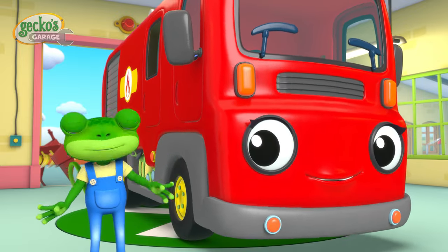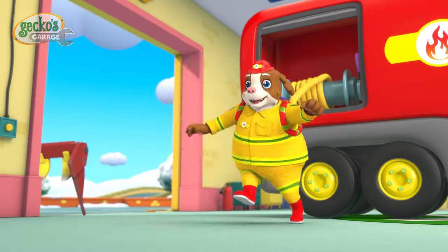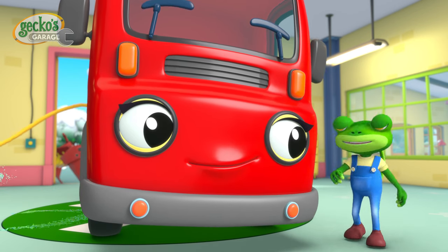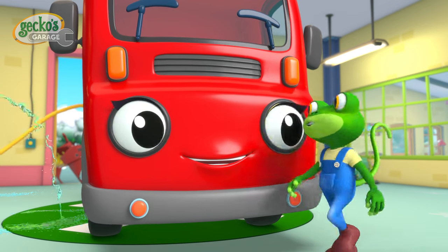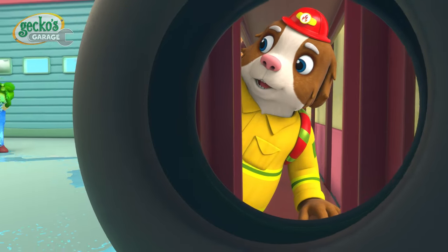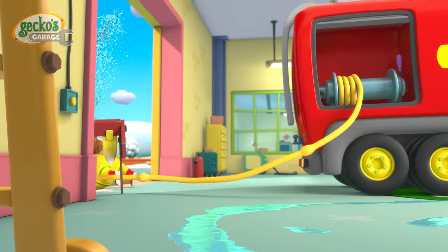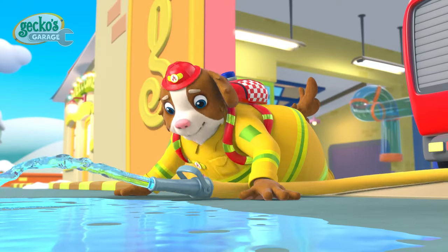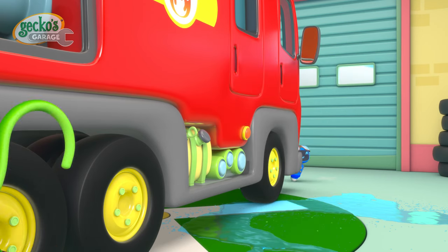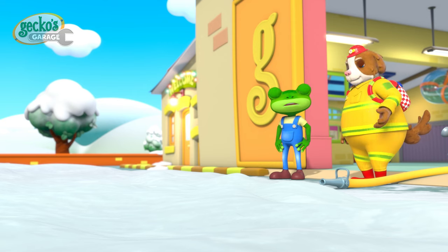Shall we get started on your checkup, Fiona? Mechanicals! Where are you? Everything's looking good so far, Fiona. Let's just check your hose. Are you hiding in here? Dandy dive! Huh? Dandy, are you okay? Whoa! Gecko, come outside! The water from the hose has frozen!